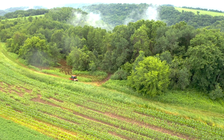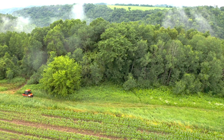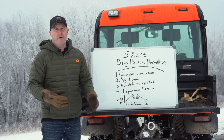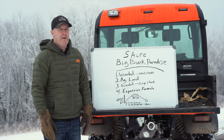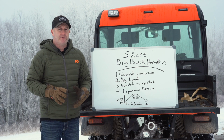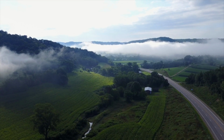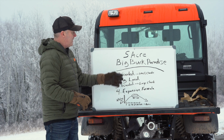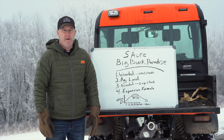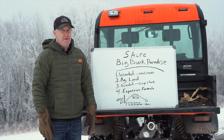But really, you can make a 5-acre big buck paradise, and you can do that with parcels that small: 8 acres, 4 acres, 10 acres, 12 acres, whatever it might be. There's still opportunity, and you really need to slant your parcel to various forms of habitat in the form of cover or food, depending on the location of the parcel. So we'll talk about 3 different locations where you could take that 5-acre parcel, and what you should be focusing on with a tiny parcel.